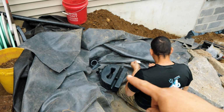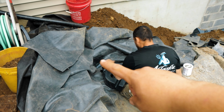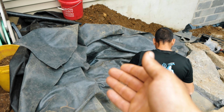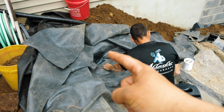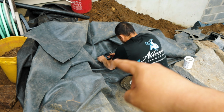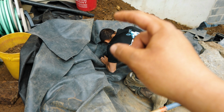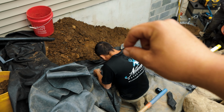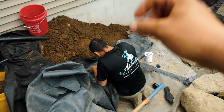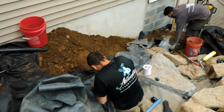So the way that we do this is we take a piece of cover tape. You can see he's got that on the back wall of the liner right there. That just helps protect us from tearing the liner further by making our hole. So when we do that, we cut a hole big enough for the pipe to fit in nice and snug, and it doesn't let the liner tear any further, because if you have a small tear in the liner, you'll just keep following it until eventually you have a hole that's much bigger than you needed it to be, and that leads to leaking and more problems that you don't need.